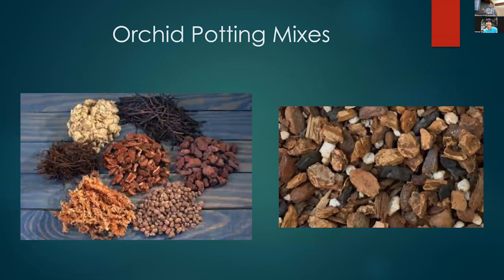There we go. So, potting medium. I saw a guy one time, a member of the Orchid Society 30-plus years ago, who grew orchids. He had one plant he grew in marbles. Whoa, marbles. So for the most part, we don't really get any nutrients from the potting material. It's just a medium for the plant to grow in.